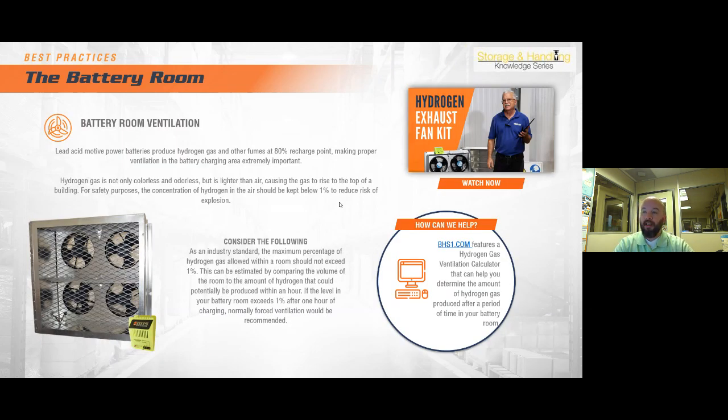Next is battery room ventilation. With a battery, as it is charging, typically when it gets above the 80% point, it will produce hydrogen gas. Hydrogen gas is an explosive gas, and it's also colorless and odorless, so you cannot detect it just by a person. You have to detect this using sensors. And it is a common thing with batteries as they're being brought above the 80% point that they're going to off-gas and produce this hydrogen.